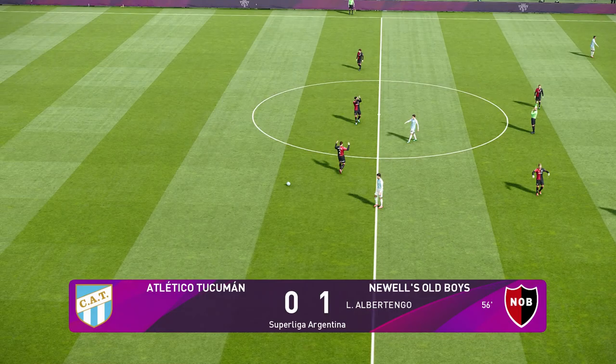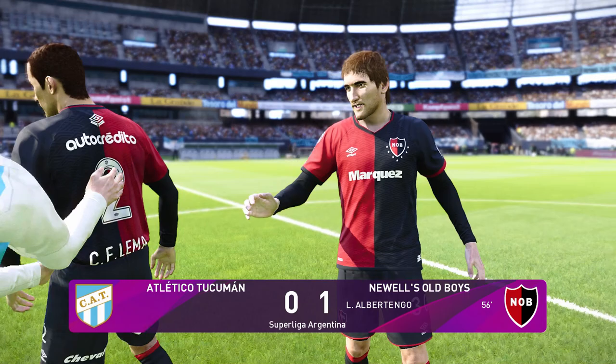And time is up. One goal settled it, a tense and exciting game that just got away. Well, there's no shortage of effort and commitment from them. They were just undone by that second half goal.